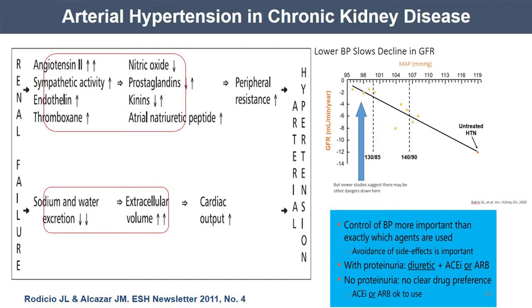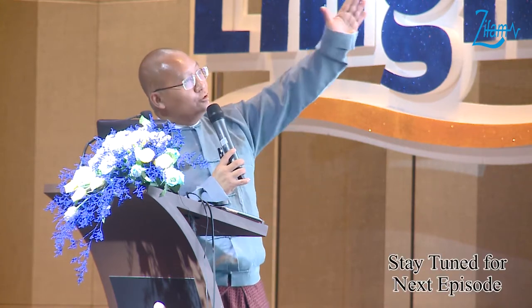One thing is they have an extracellular volume. They have a very increased cardiac output. Therefore, you have to use diuretics in DKD treatment of the blood pressure. I would like to say diuretics are good because there's a fluid retention in DKD.